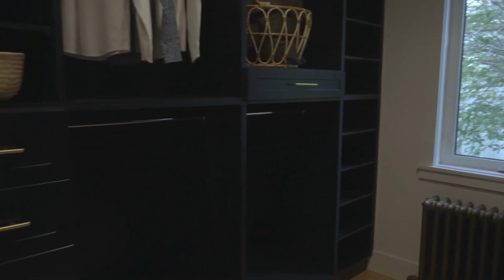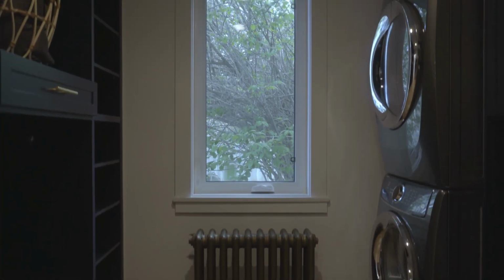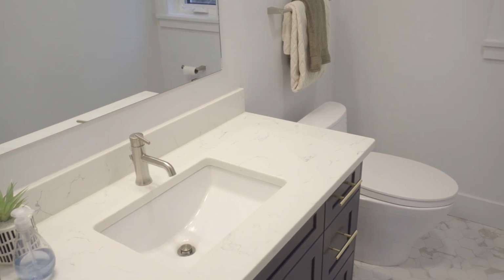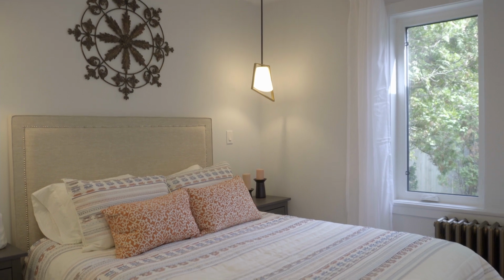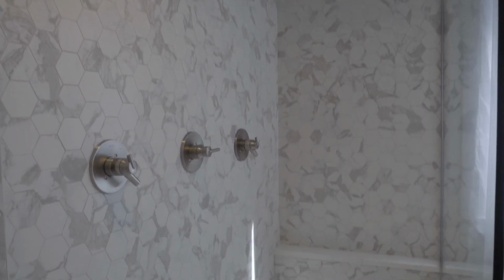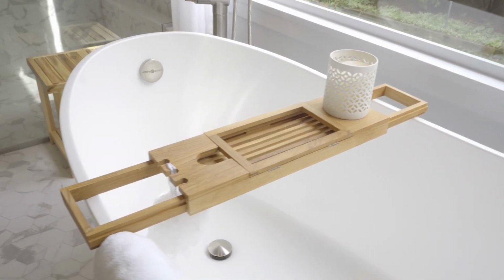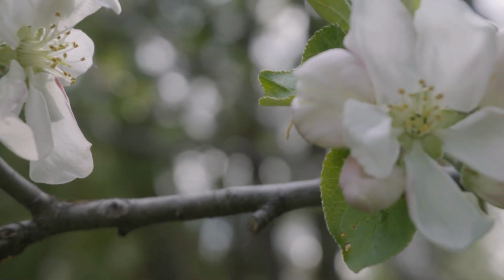A dressing room with built-in cabinetry and washer and dryer make this a true pleasure to find your perfect outfit. A fully renovated, oversized powder room on the main floor, easily accessible to your guests, a master bedroom that has had an additional closet, and an absolutely stunning ensuite with heated floors, an oversized walk-in shower, a freestanding tub looking onto the stunning beauty of a cherry blossom tree for a feeling of elegance and peace.